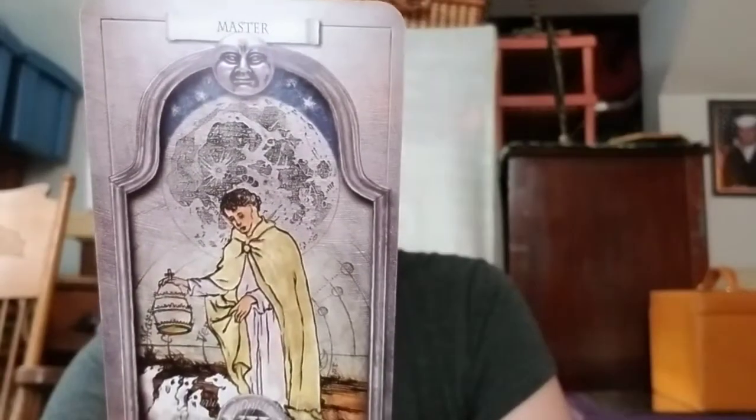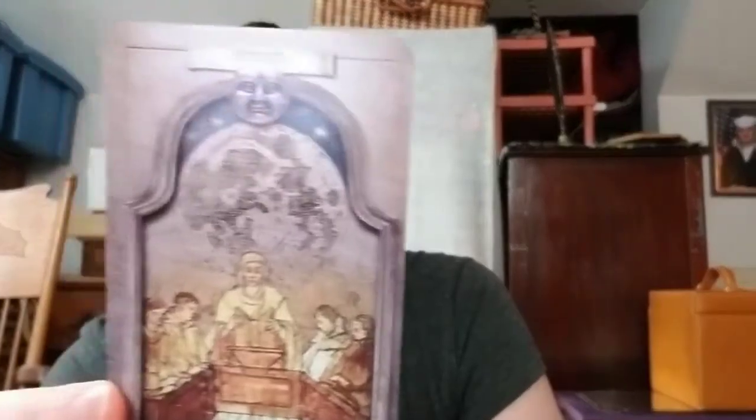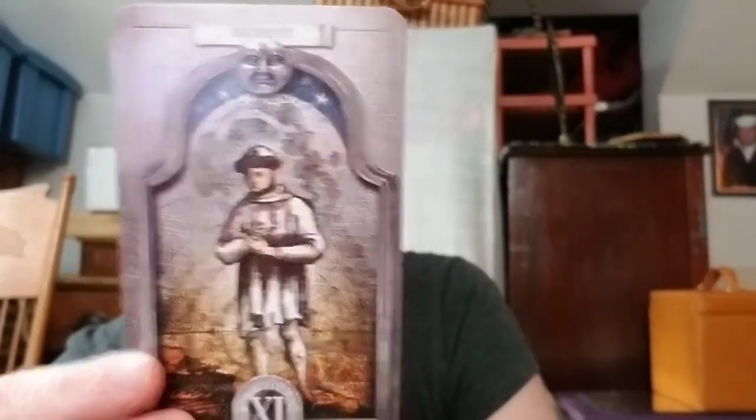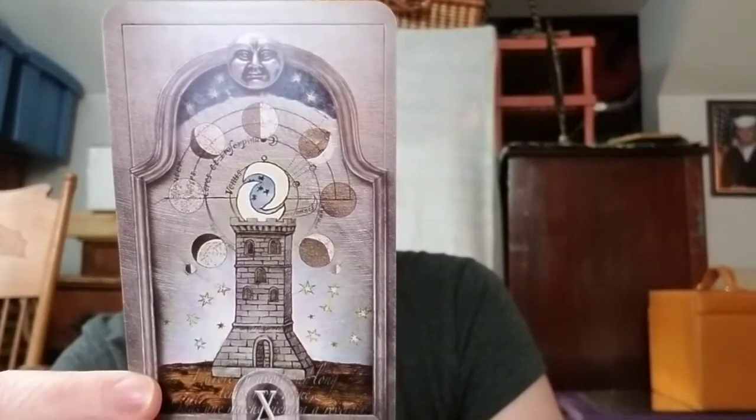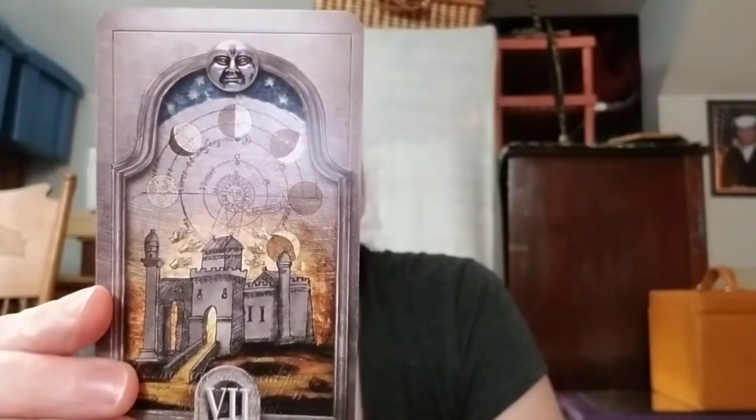So this is the moon suit, which was cups. So the master of moons. The prophetess of moons. The initiate of moons. And the neophyte of moons. So then this would be the 10 of moons, or 10 of cups. So interesting still, again, but I'm going to need the book for every reading, at least for a good, I don't know how long, before I will remember.